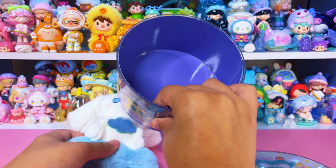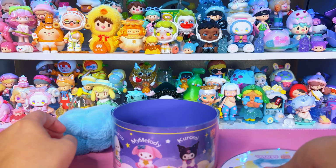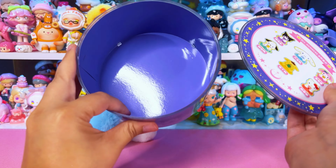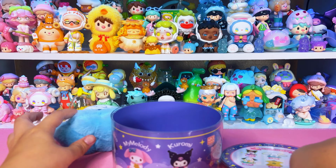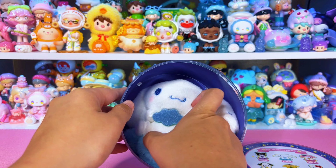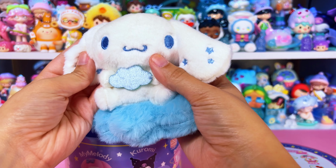And do these have a card? I don't think so. Maybe. Oh, no. It just has the options. For some reason, I thought it would have a card. But yeah, here are all the options up close. This is way tinier than I thought. I don't know what I was expecting. I think I was expecting them to be a little bigger, but he is so cute.